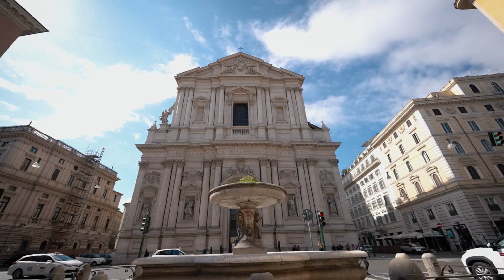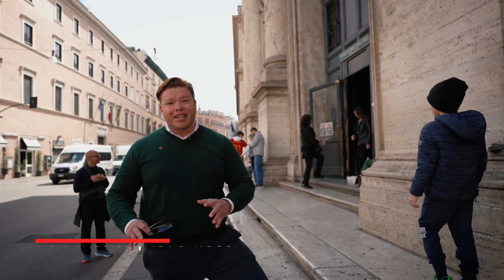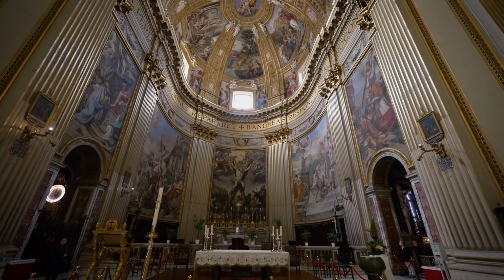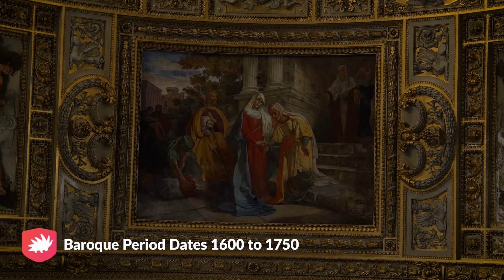The Basilica of San Andrea della Valle is a stone's throw away from Campo de Fiori, but it's on the busy Corso, so it's very easy to miss, even though it has a grand Baroque facade. Once you step inside, you'll see why it's referred to as a mini St. Peter's. The grand Baroque interior is just going to blow you away.